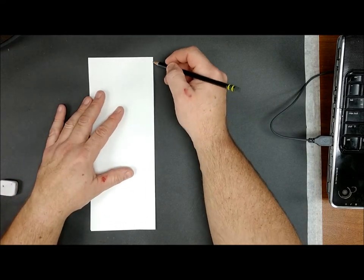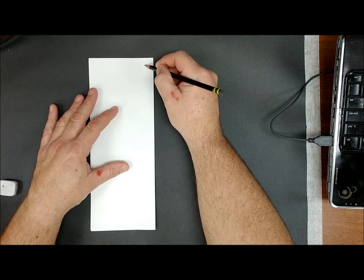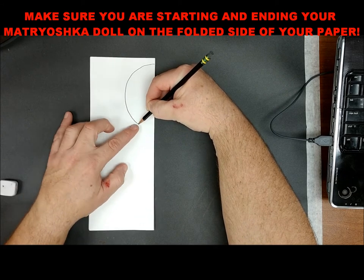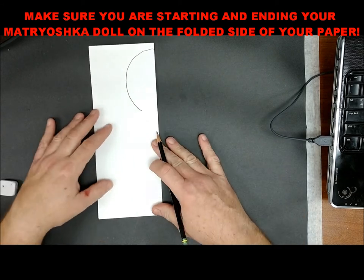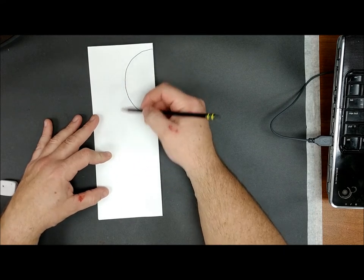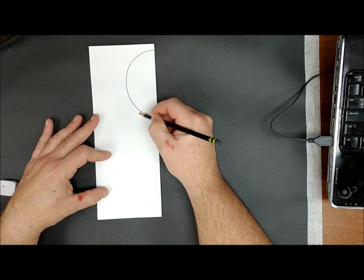So I'm going to start way up here by the top because I want to use as much of the paper as I can. And I'm going to draw the best I can, almost a whole circle, but I'm going to stop right about here. Then I'm going to draw an oval or half oval, and I'm going to come out a little bit further than the circle. And I'm going to stop a little bit short of the end of the paper.